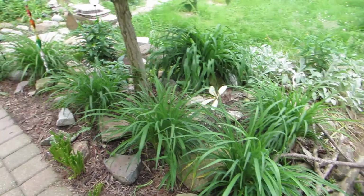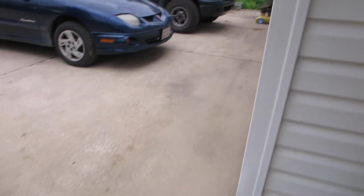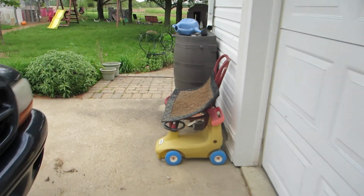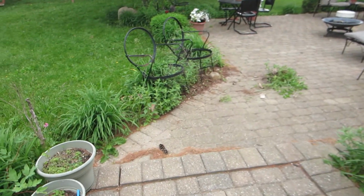And these are even low maintenance perennial plants. I don't know how people truly enjoy high maintenance places. Pile of stuff to work on getting rid of. This back patio area is a total jungle.